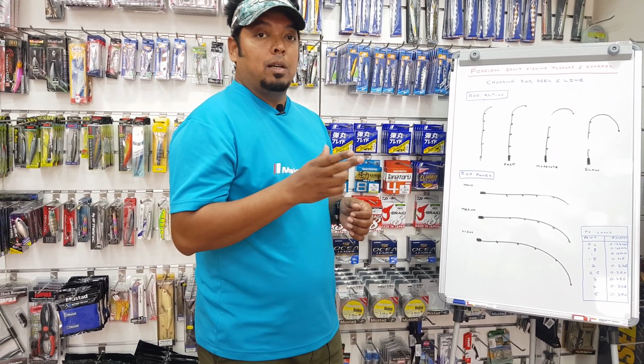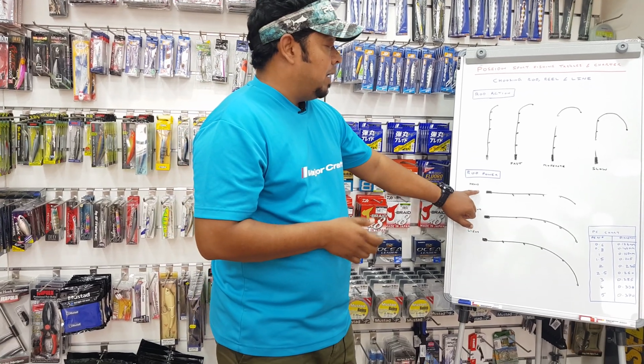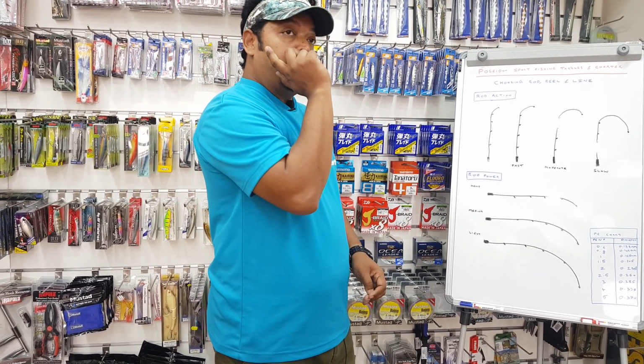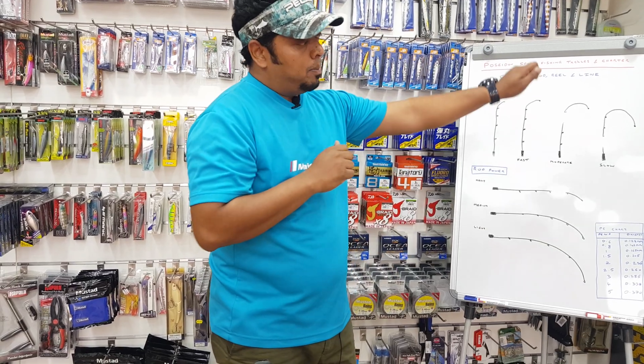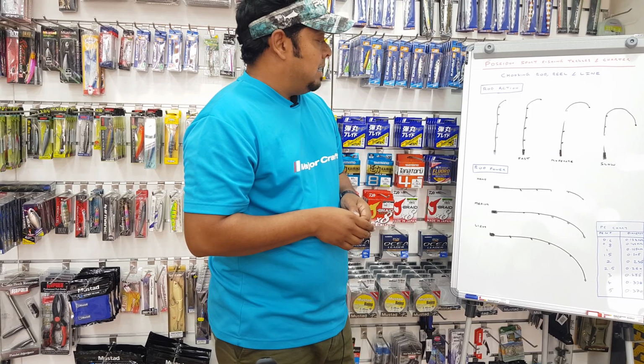fishing using lures, poppers and stick baits, probably you want a little bit of a heavy action power rod, because you're going to be casting and you're going to be working the lure, so you need that heavy action rod.